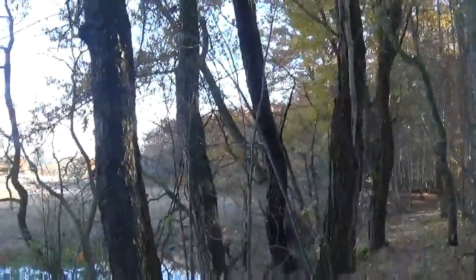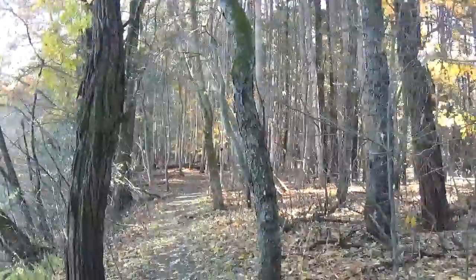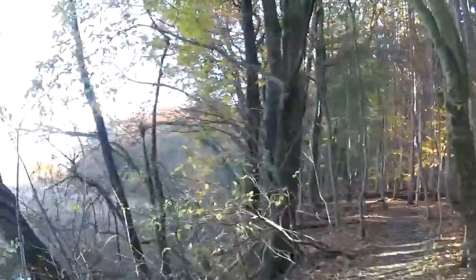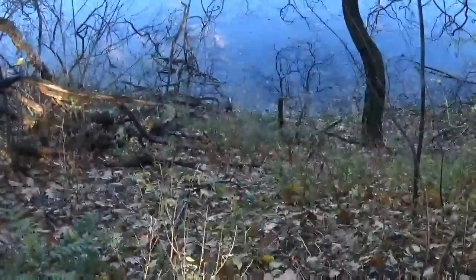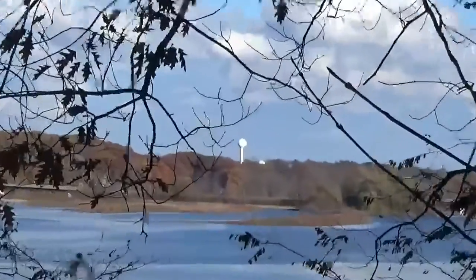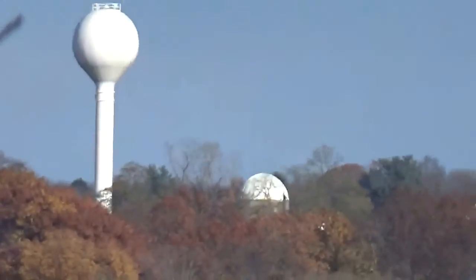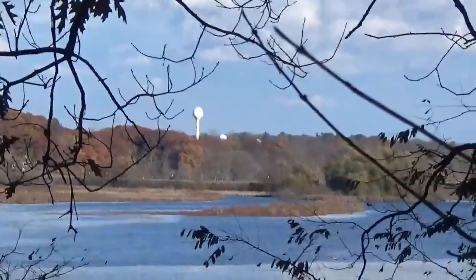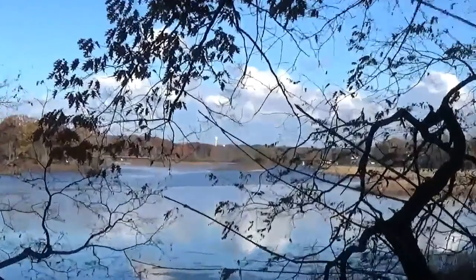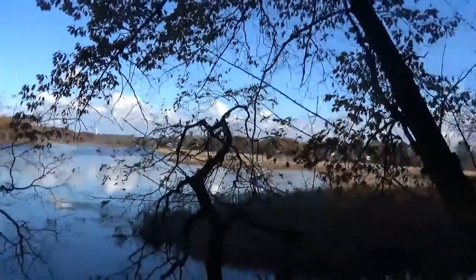Whoa. Almost, yeah, almost whacked my head on that tree branch back there. A nice little view. You have the Port Ontario bridge right there, below the water tower. State Route 3 across the Salmon River is the Port Ontario Bridge.